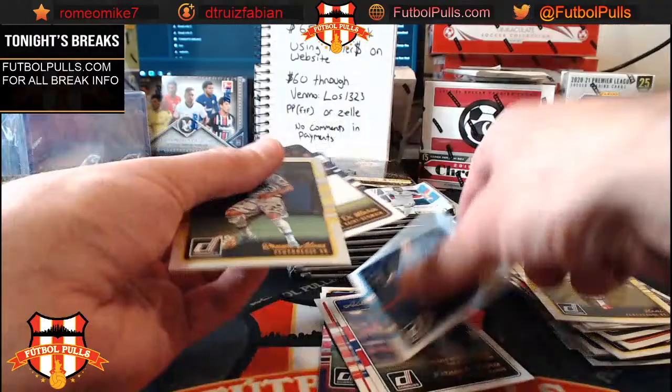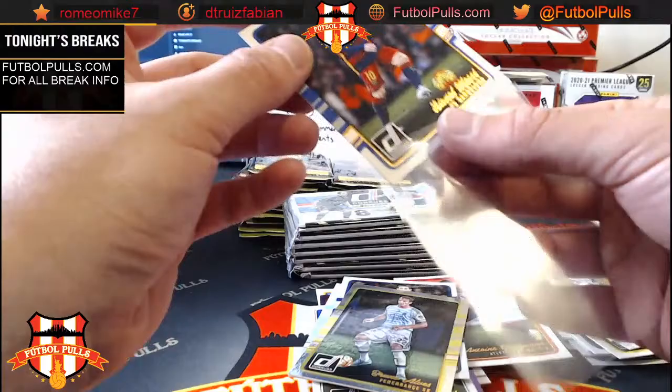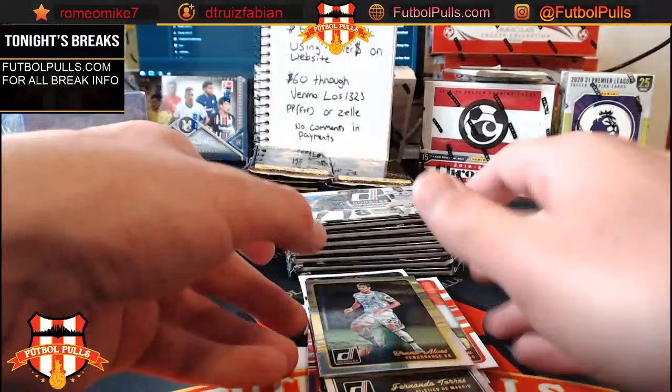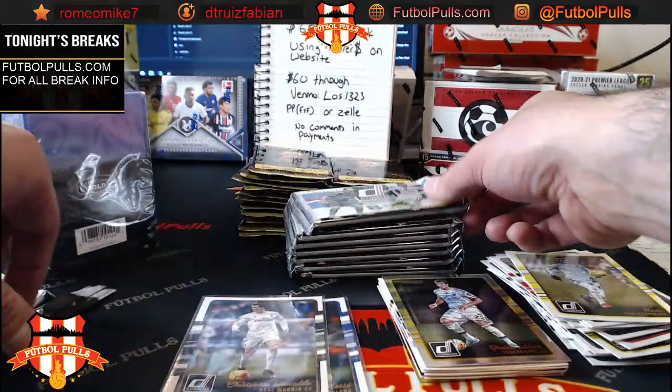Let me just grab the Messi real quick. Oscar, I'll DM you after, sir. I will DM you after about that. Both blaster boxes have been sold, Oscar, so they're not available anymore. But if you are looking for blaster boxes, I can try and get you some, or whoever is looking for them.